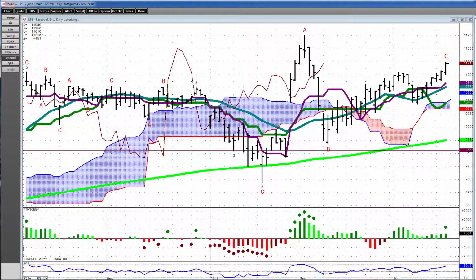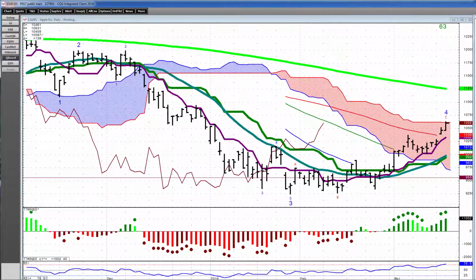Some of the individual names that are now starting to get a little extended is Facebook. Apple is looking good. I wouldn't chase it here. I'd let it settle back again a couple of bucks.